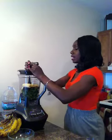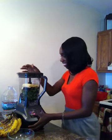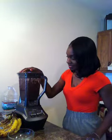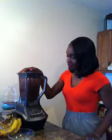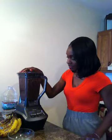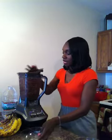And then I blend this. This could take a minute, so I'll just smile at you as it's blending. So I usually stop it midway through because I only put half of my ice in here. Add a little more ice in and blend up the rest.